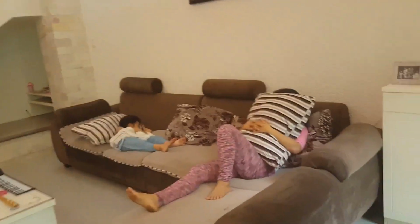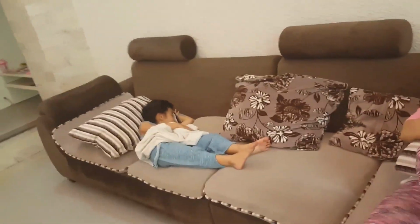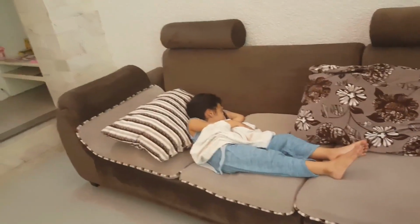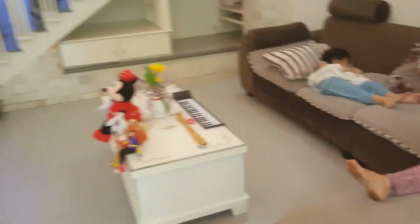My wife is over here. She doesn't like to be on camera too much. Hiding her face. The 5-year-old is passed out on the couch. She's taking her afternoon nap. Wow.